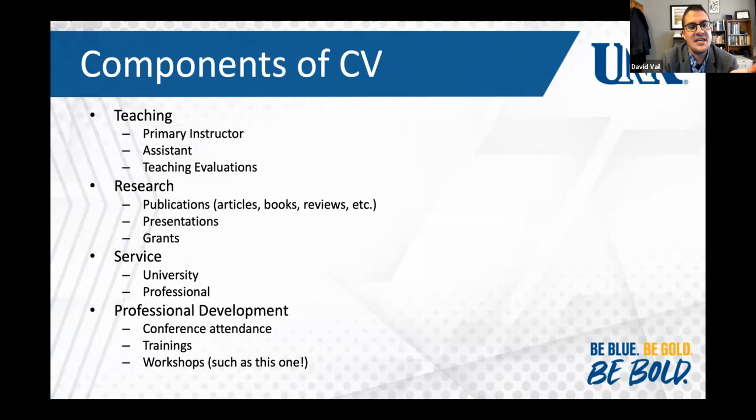Now that's specific to going on the job market, and not all hiring committees necessarily need to see that. But you can say teaching evaluations on request, like on a resume where you would do that for references. You can put an asterisk at the bottom of the teaching section and say teaching evaluations upon request. That way the search committee knows they can request additional information if they feel it's needed.